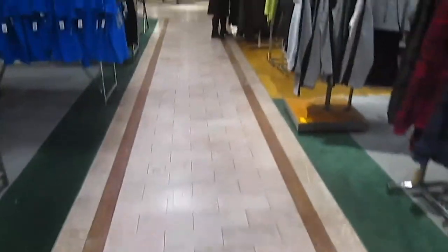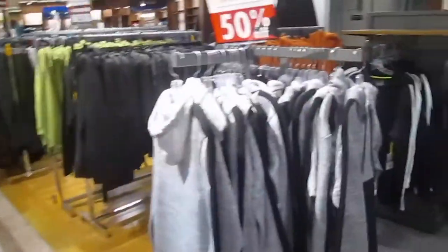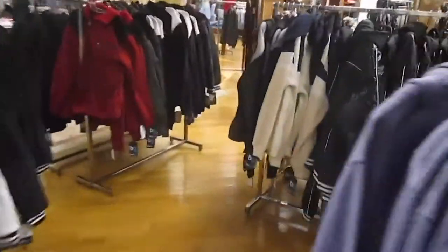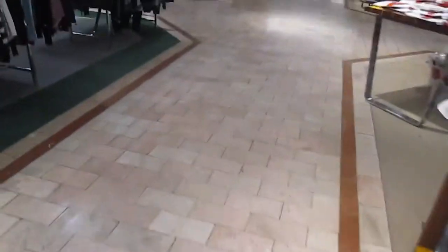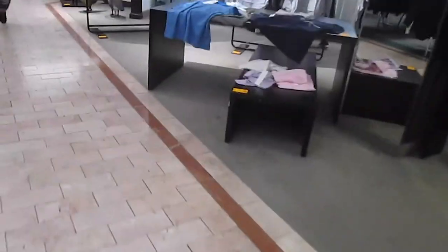And here's one of the fitting rooms. I think I've already showed you this, but those are men's sportswear, and you could save 50% off men's activewear. Alright, and that is it for this level. Before we actually go upstairs, I'm going to show you the exterior entrance to the lower level.